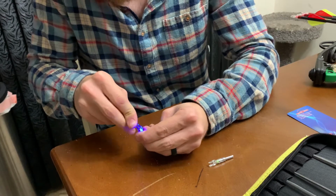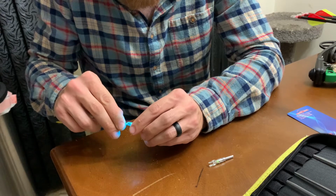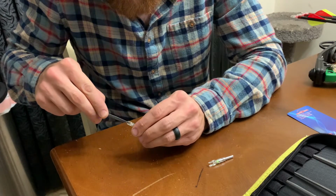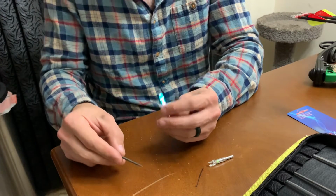Once you engage, I would recommend if you do buy these to engage them and disengage them a few times because they are fairly tight. That is one main difference there. I had to push it all the way down.